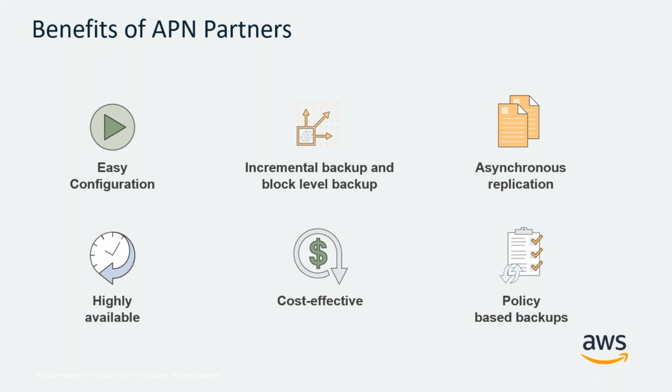In terms of our APN partners, so today NetApp and Proact. NetApp is an AWS technology partner, and Proact are one of our consulting partners, advanced consulting partners. And both are an example of the very large community of partners that we have in our ecosystem that can help you leverage and make use of our storage solutions.